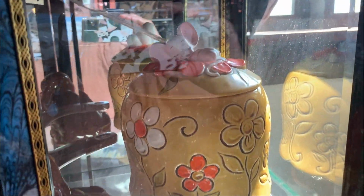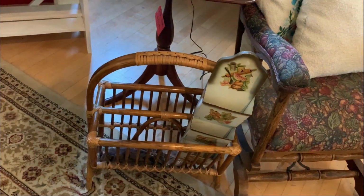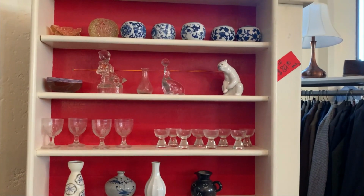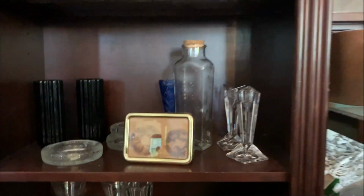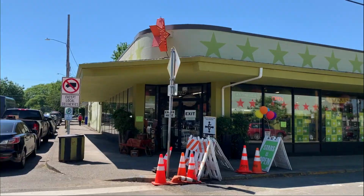I love that little canister. Put a little sleeping mouse on top. And then I spotted this. So that magazine rack was only $10. So I snagged that, and now it's at the store. And what I really loved was that brass shelving unit. I didn't even bother to ask her if it was for sale. And honestly, I couldn't have fit it in my car anyway.